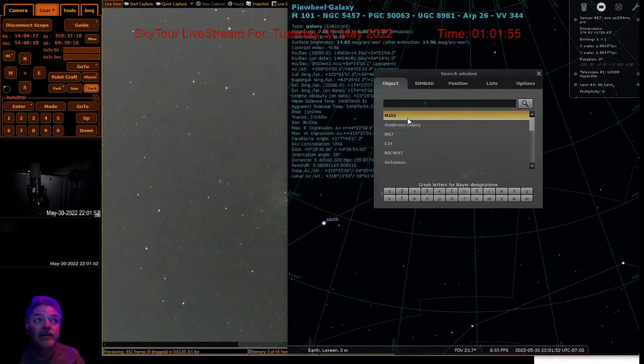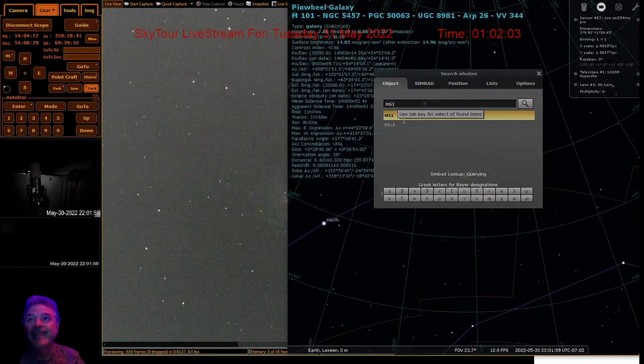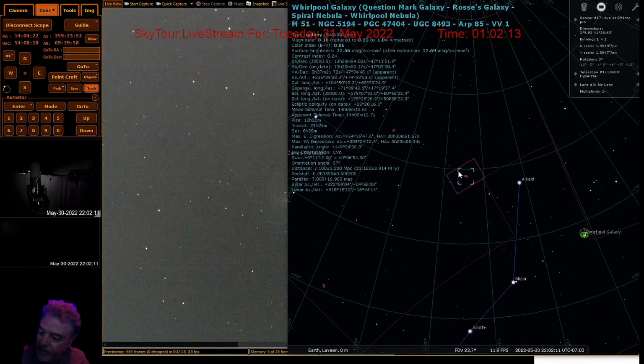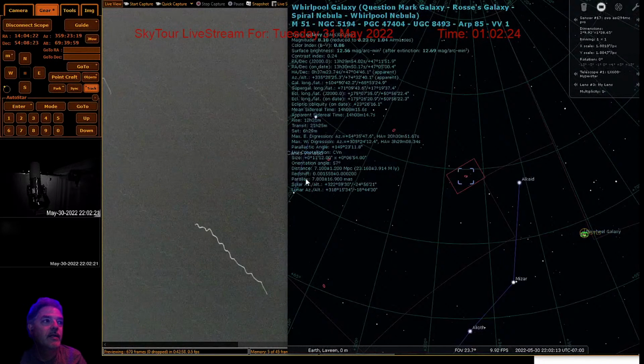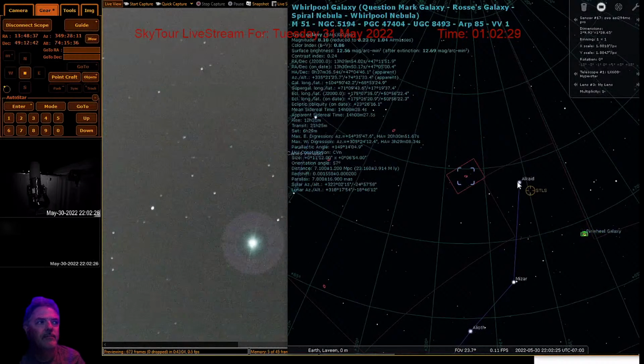Some of the galaxies we look at are interacting with things, and this galaxy is interacting with another whole galaxy. It's literally right there, right near the tail of the Big Dipper, the end of the handle, and we're going to go there. We're going to tell the telescope to go there right now. It's going to head there. It's already on its way, and it's probably going to use Alkaid as a waypoint star, I'm going to guess, and then from there it's going to go to here.